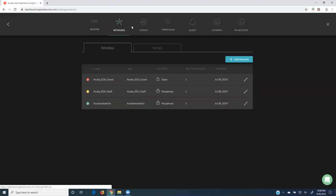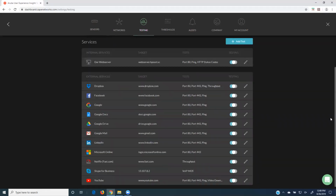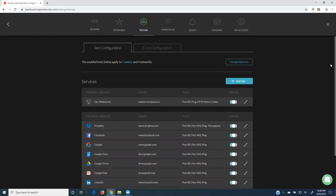Now, what am I going to test against? That'd be under testing. All right, so here I have my one internal web server that I'm testing, as well as a whole bunch of external services that are out there. All right. A whole variety of things based on what your customers are interested in, or what's driving their business, or what's mission critical in their environment. Now you notice these little testing icons are kind of in the middle. This tells you whether it's testing or it's not testing it.